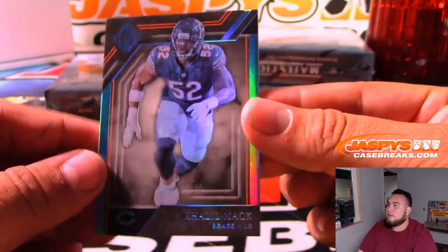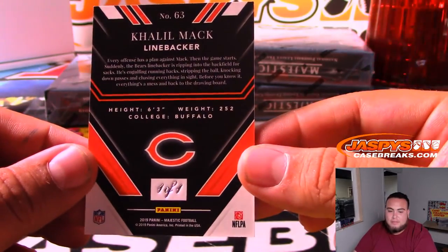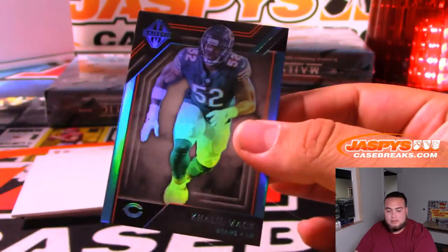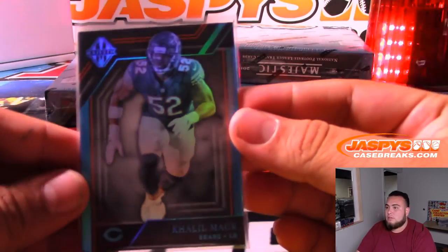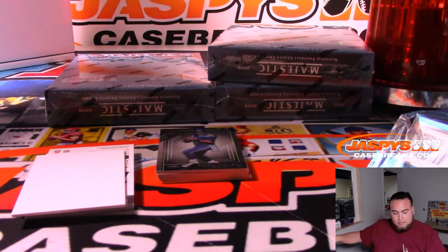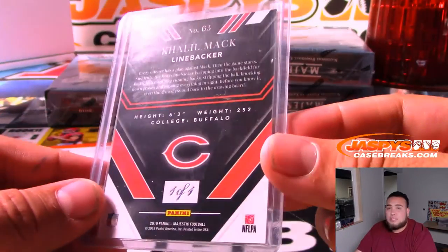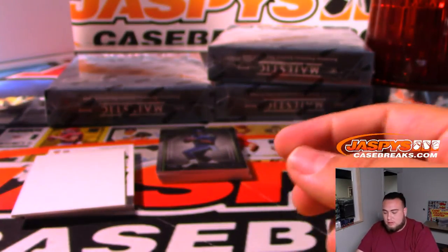All right, Khalil Mack for the Bears. Wow, it's a 1 of 1. Sergio. Oh, so it's out of 5. Oh, even better. Nice. It's just the base, but it's actually a very beautiful base, so. Strong.